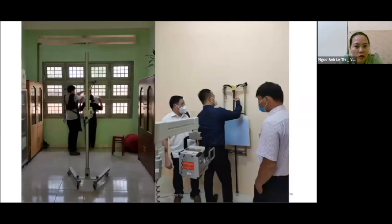So this is the way that people set up the system when they do the active case finding as well. As you can see, most of the places where they set up the UP system is at community health level, community health station. Next, please.